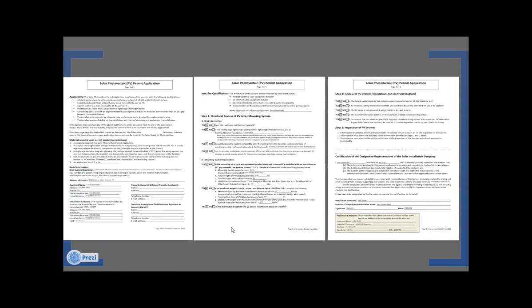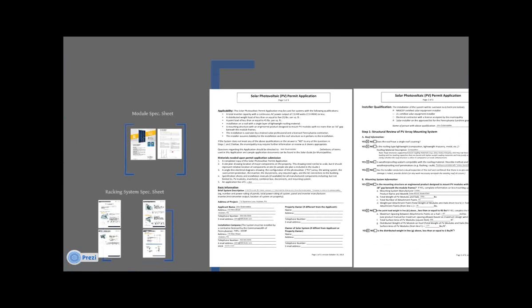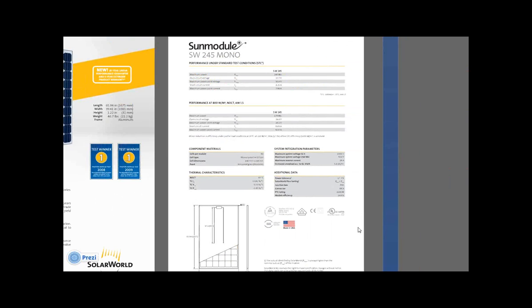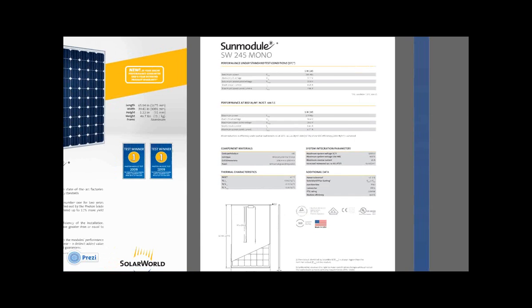So first is the application as completed, 3 pages, filled out by the installer. And as you see, it is filled out. We'll get a little bit more detail on that. And then with the application, we're asking for a spec sheet. So this is a spec sheet for the module, the solar panel itself. And there's some really critical information on these spec sheets. But these do come with the installation.